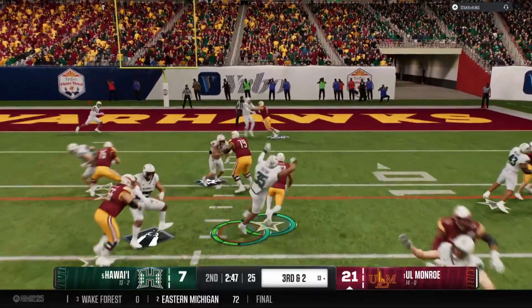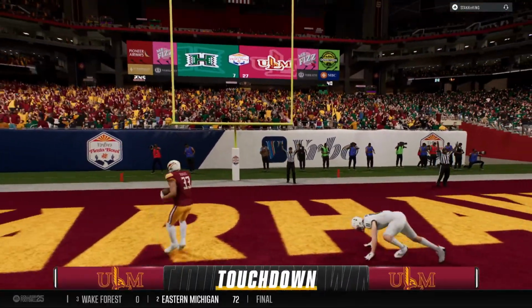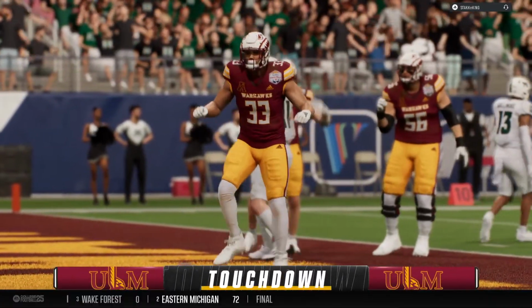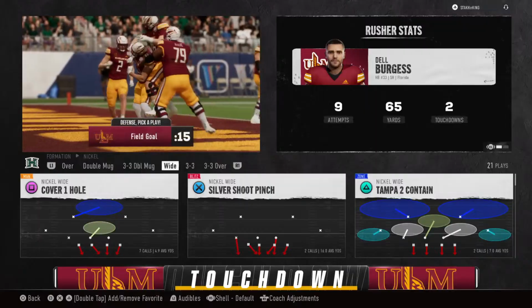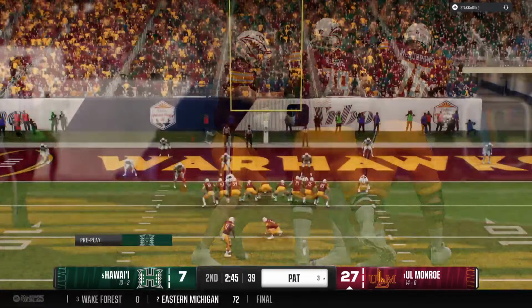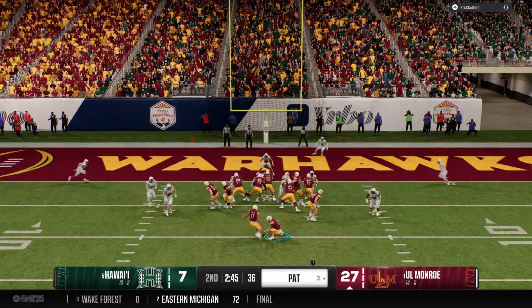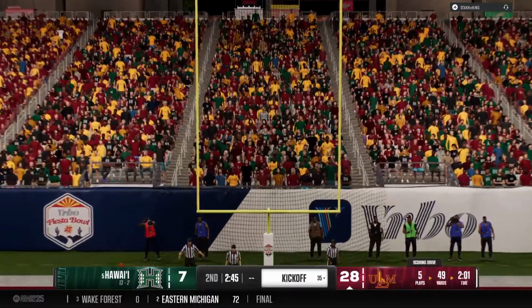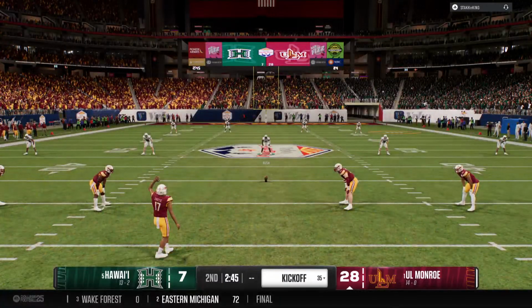On 3rd and short, they hand the ball off. Willis just trucks through the defender. Touchdown, UL Monroe. This offense really clicking. I think we're starting to kind of see a theme here, Chris, today. That's his second touchdown. The offensive line doing their job, and he's doing an outstanding job of just reading the defense, finding the hole, and being able to pick up big yards and touchdowns.